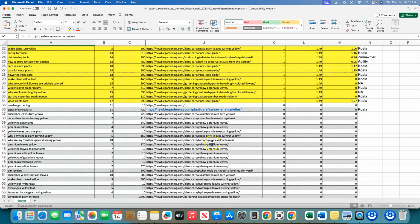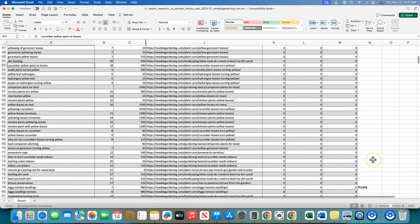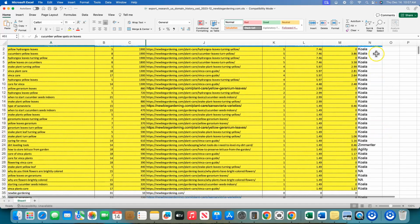And then where's the other ones? Right over here. Cucumber leaves turn yellow, cucumber leaves turning yellow, cucumber yellow spots on leaves. So it's the ability to rank for multiple keywords. And that's what really starts driving traffic to your site: there's just an overwhelming amount of articles that Koala just completely hit it out of the park.